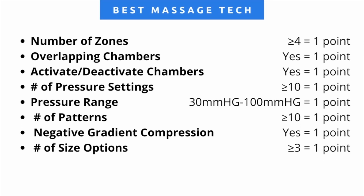So the first category is the number of zones or chambers, and this is gonna be based on having 4 or more. These are just the number of compartments throughout the boot that are able to be filled with air. The next category is going to be whether these chambers are overlapping. And for me, the standard is going to be yes to get a point. And the reason that's important is because these are designed to move fluid. And so some of these have chambers that are side by side, and some of them have chambers that overlap. And when it comes to compression gradient, you want to have a fluid motion there. And so having those that are overlapping is going to do a better job than those that are side by side.